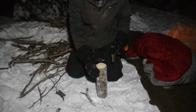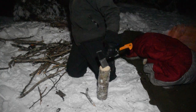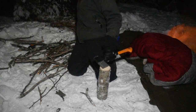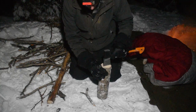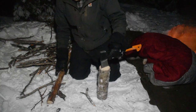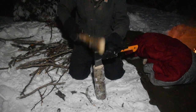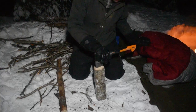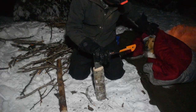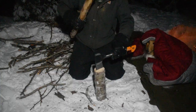So before we prepare our dinner, we need to make a cutting board, because I couldn't include one in the budget. So I'm going to split this log here. And this will be our cutting board. Hopefully it splits straight on. Oh, sorry, Monty. It's okay. I'm just splitting it using the light.